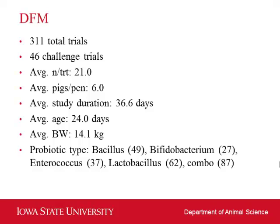So then we can look at just a very crude overall of all these 311 trials. The average number per treatment was 21. Pigs per pen was 6. Average study duration, 37 days. 24-day-old pig and 14-kilogram pig. And then, when we start looking at trends within each of these, especially for probiotics and some of those that have classes within the probiotic class, we can say, well, 49 of these studies use a bacillus species. 27 of these use bifidobacterium, 37 enterococcus, 62 lactobacillus, and 87 use a combination. So that's really where we can get down to and say, what are the popular ones, what are the not popular ones, what works, what doesn't. And I'll get into that in a minute.